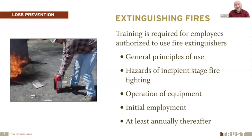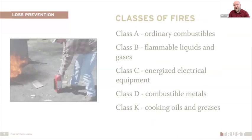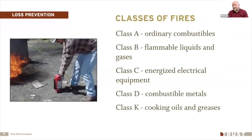Because if they come in and they see a fire extinguisher on the wall, first thing they're going to ask is, oh, you got a fire extinguisher? Great. Have you been trained on it? And who's been trained on it? Show me that documentation. Make sure that you get trained. Make sure that training is done on an annual basis for anybody who is required to use that fire extinguisher. All right.